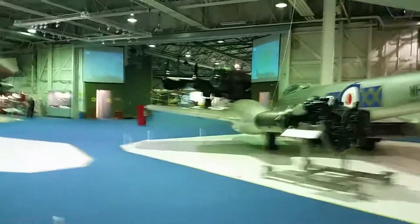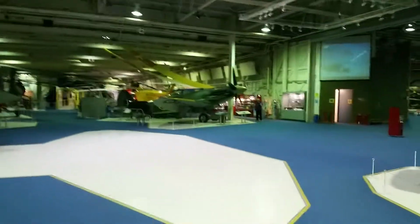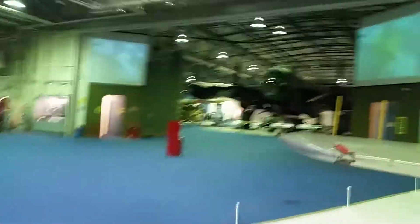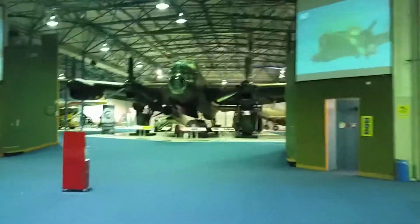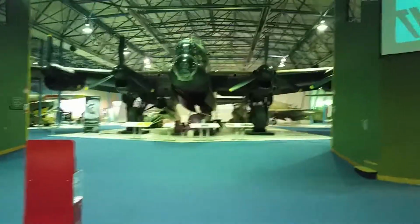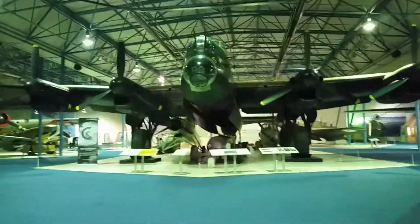Anyway, this is where we're going to finish that, guys, because I think I am going to run out of film eventually. So there we go. Anyway, guys, I hope you enjoyed my little tour around Hendon. I'm sorry it's been a bit intermittent, but as I say, I always love coming to this museum because there's just so much to see.